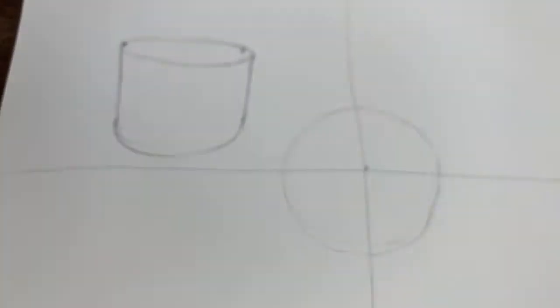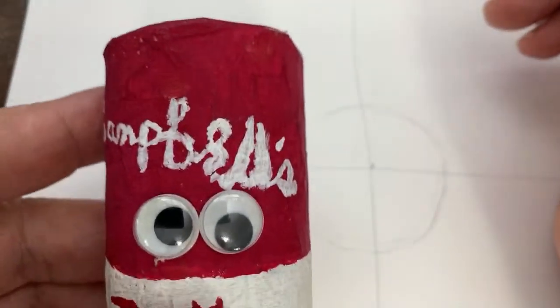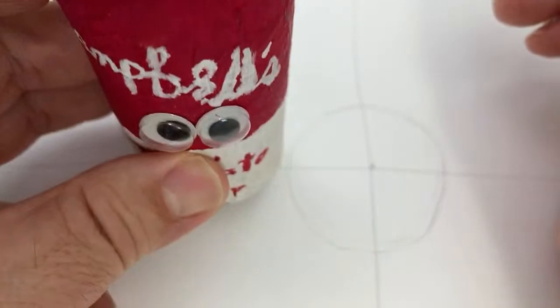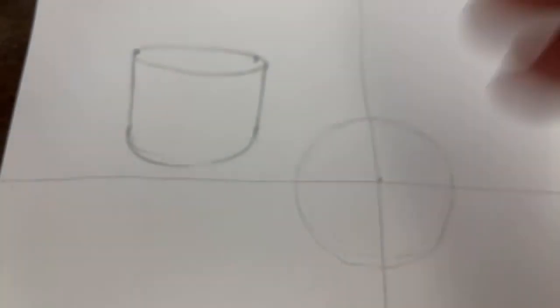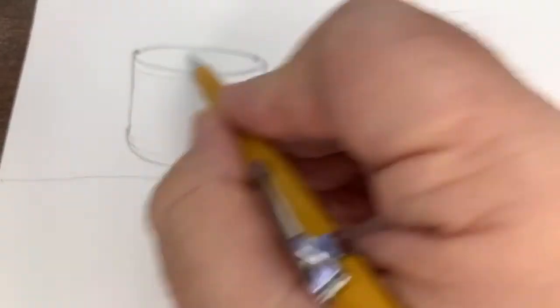Yahoo. Look at the top of this Campbell soup puppetry. See how the top is a circle? But if you tilt it, it becomes a foreshortened circle. It squishes, and that's what this is. So this is going to be Marshmallow Mo.